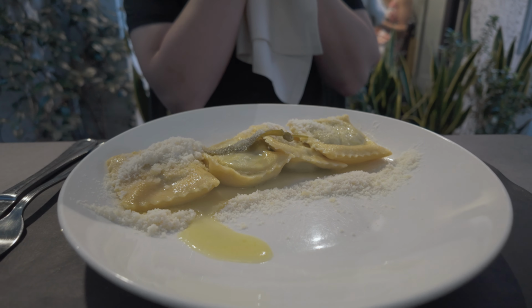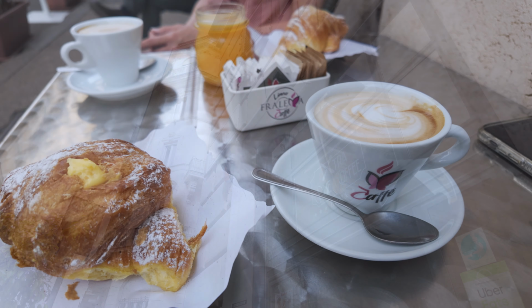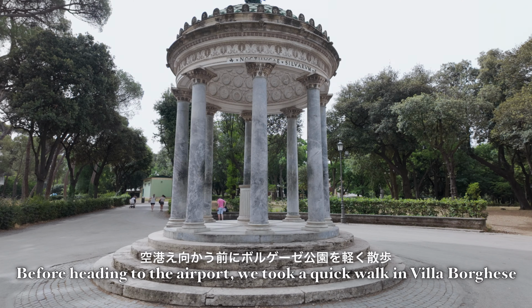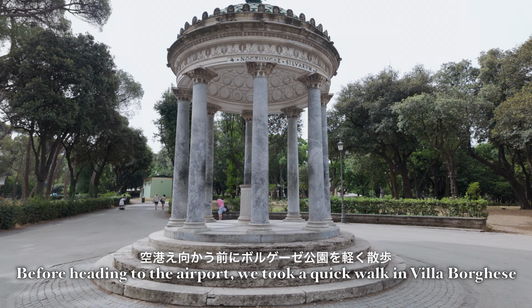This restaurant was a great choice for our last night in Rome. The service was excellent, and we even received homemade limoncello at the end of the meal. Before heading to the airport, we took a quick walk in Villa Borghese.